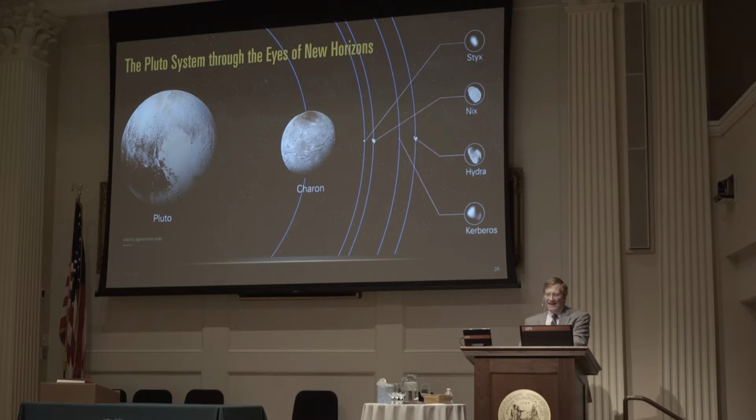Charon, if you look at this, it has two huge features. There's this chasm which dwarfs the Grand Canyon in the United States. It goes 6 kilometers deep, almost encircling Charon, that we think is a remnant of the time, 4.6 billion years ago, when it was still warm. You had a lot of water ice, and then as it cooled down and froze, and as you know, when you freeze water, it expands, and it split Charon apart, basically.